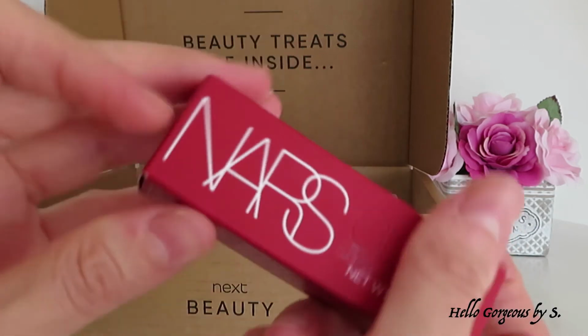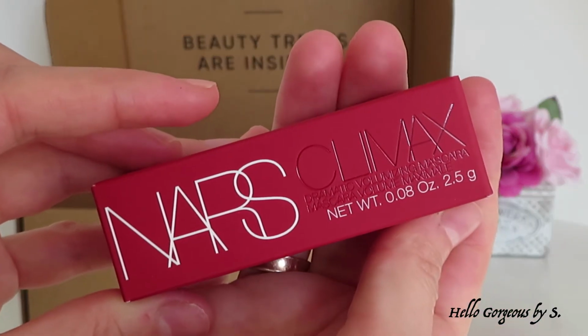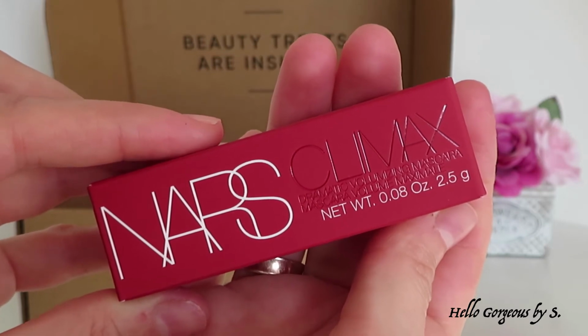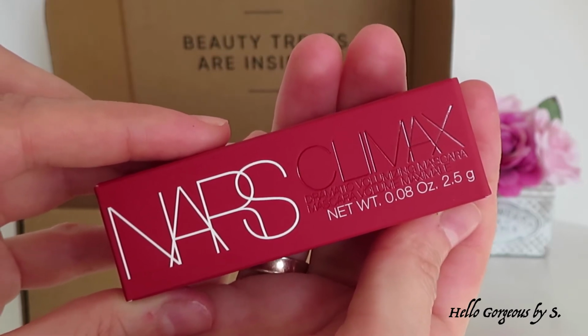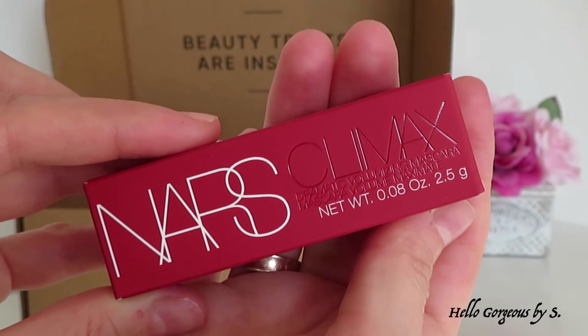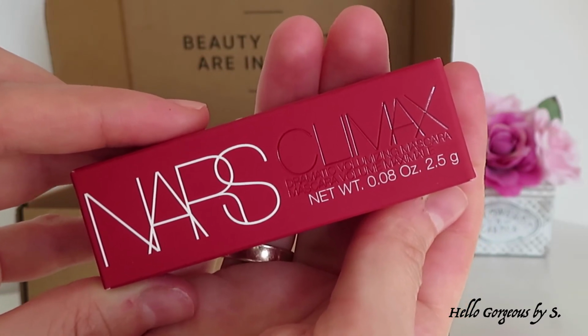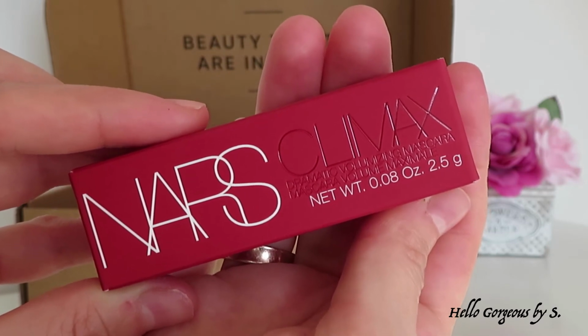Fifth, we find a mini mascara from NARS, Climax Mascara in black. This is a volumizing mascara. I had this mascara in the past and yes, it's great. It gives a nice volume to the lashes. The only thing that I didn't like in this mascara is the wand is too big for my eyes.